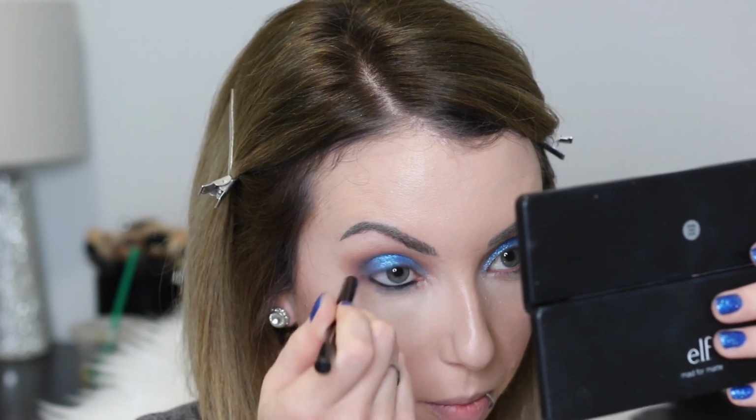This is by Nude Lip. Why aren't you focusing? I'm right here, bro. There you go. Nude Lip liner applies so nicely to the waterline.